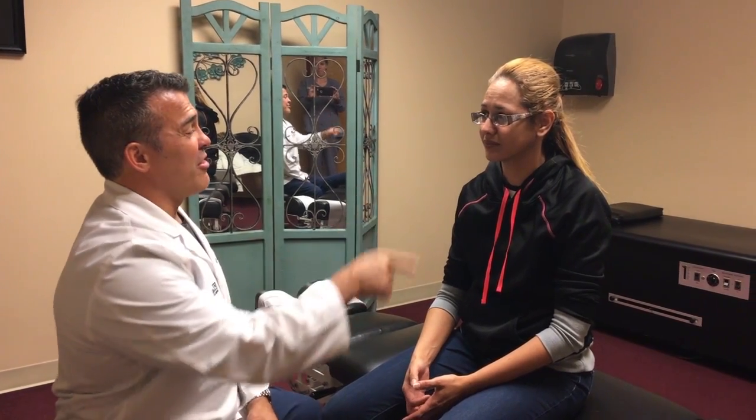So she woke up this morning with it? Yes. Okay, so try to look over your right shoulder. She can't look over her right shoulder, so that's a stiff neck, or sometimes they call it torticollis. Pretty painful? Yes, it's very painful. So look over the other side, because you can look over the other side pretty well.